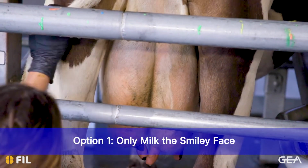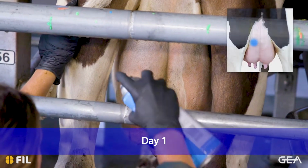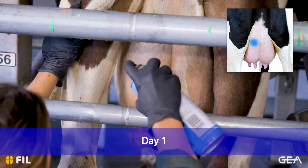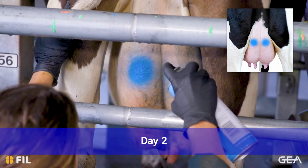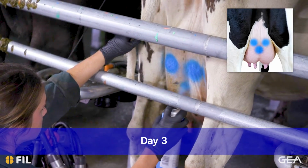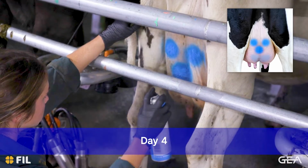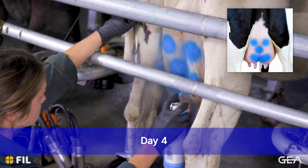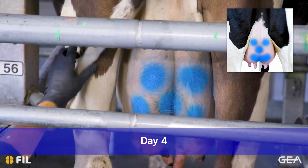Option 1. Only milk the smiley face. Day 1. Using blue, mark a dot on the top left of the cow's udder. Day 2. Using blue, mark a dot on the top right of the cow's udder. Day 3. Using blue, mark a dot in the middle of the udder, under the previous day's dots. Day 4. Using blue, draw a smile at the bottom of the 3 previous blue dots. This indicates the cow can now join the herd.